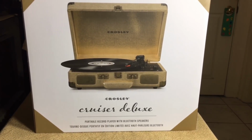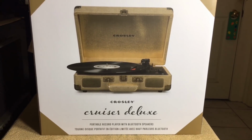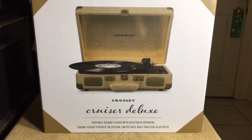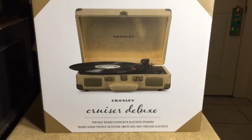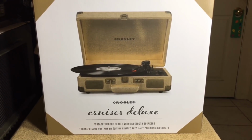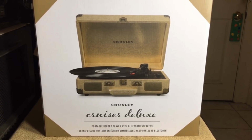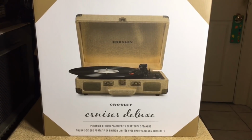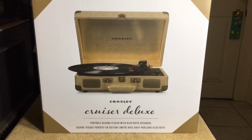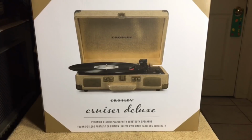I know, who wants to play that stuff through one of these? I certainly don't. But you know what? I bought this on a whim. I was in Marshall's the other day doing Christmas shopping, and I saw this box, and I saw the price tag on it for $49.